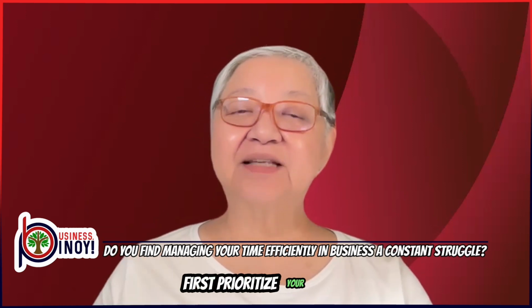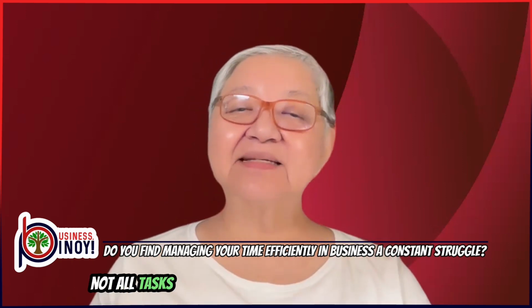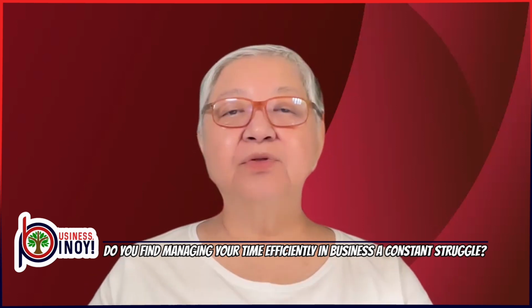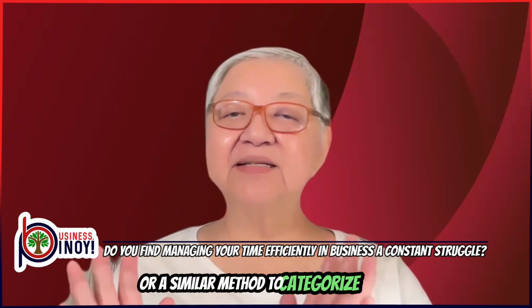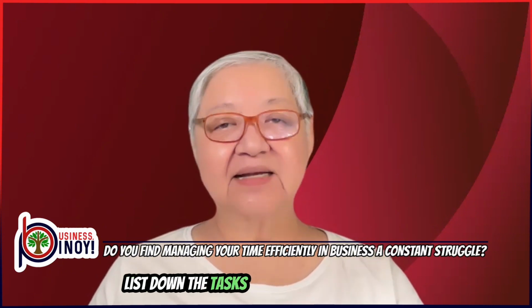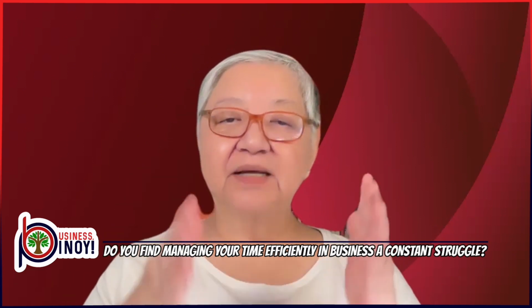First, prioritize your tasks. Start by prioritizing your tasks. You see, not all tasks contribute equally to your business goals. Prioritizing helps you focus on what's truly important. To do this, let's use the Eisenhower Box or a similar method to categorize tasks based on their urgency and importance. What does this mean? Well, list down the tasks that you have to work on in a 4-column table. In the first column, put in the tasks.